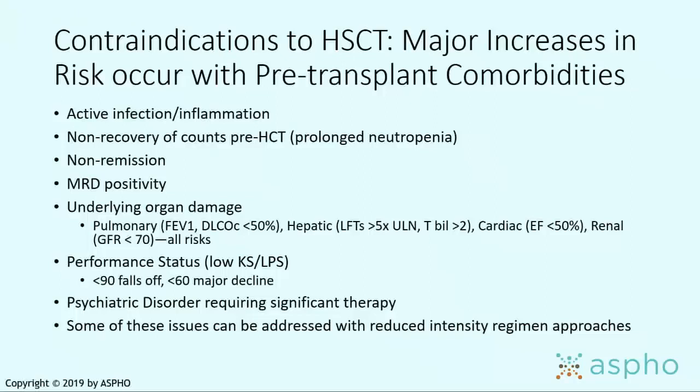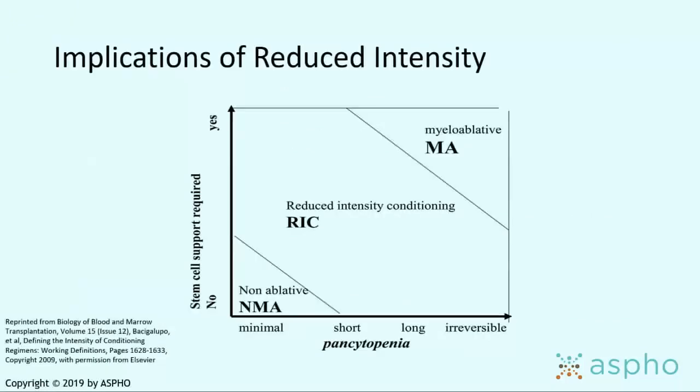And the following thing, this is what I mentioned earlier, reduced intensity regimen approaches can be tailored to overcome some of these problems. This is a diagram of the concept of myeloablative versus reduced intensity versus non-myeloablative transplants. And I hope you all have had enough exposure with your transplant teams to get a little flavor of this. The key here is patients with myeloablative procedures have irreversible pancytopenia, and they absolutely need to have stem cell support. Whereas if you just got a preparative regimen with a non-myeloablative patients, you'd recover fully from it.